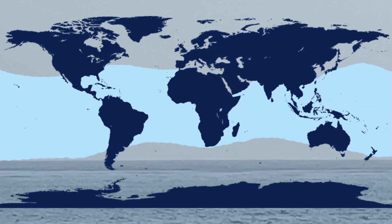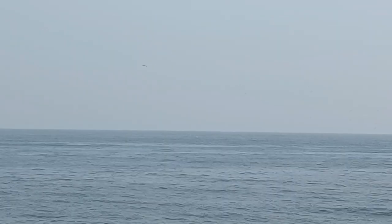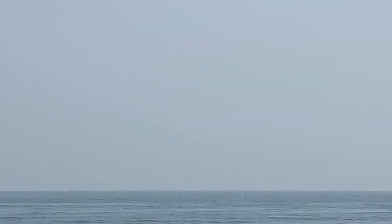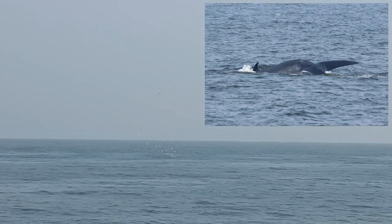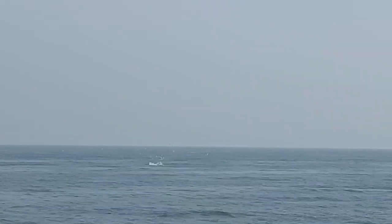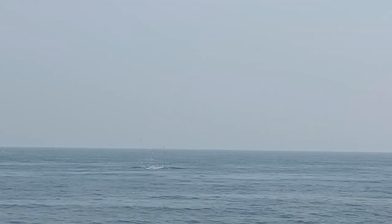Bryde's whales are found in warm temperate oceans including the Atlantic, Indian and Pacific. Some populations of Bryde's whales migrate with the season, moving away from the equator during the summer and towards the equator during the winter. Other populations of Bryde's whales are residents, meaning that they do not migrate.